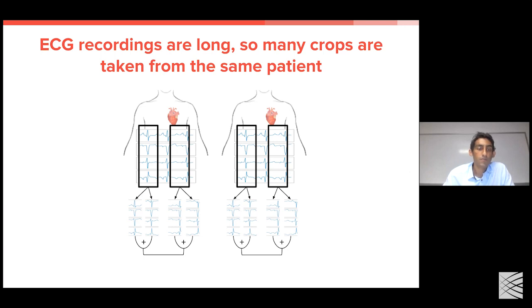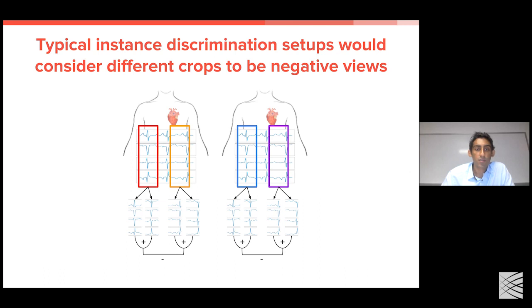Under traditional instance discrimination setups, augmentations of different crops coming from the same recording would be considered negative views of each other. This makes sense because even though you're performing augmentations, the underlying data that you're performing augmentations on is not the same. So traditional instance discrimination setups would view these as negative pairs. However, given our downstream diagnosis classification task, this doesn't really make sense, because crops that come from the same patient are all tagged with the same downstream diagnosis info, so they're guaranteed to classify to the same set of diagnoses in the downstream task.